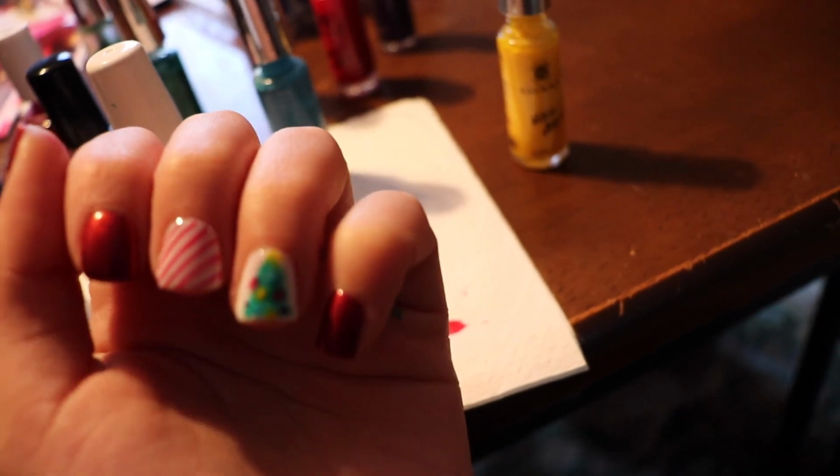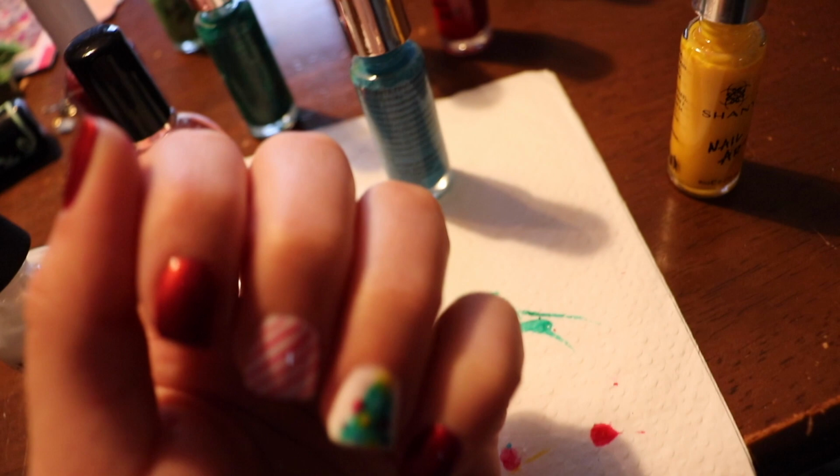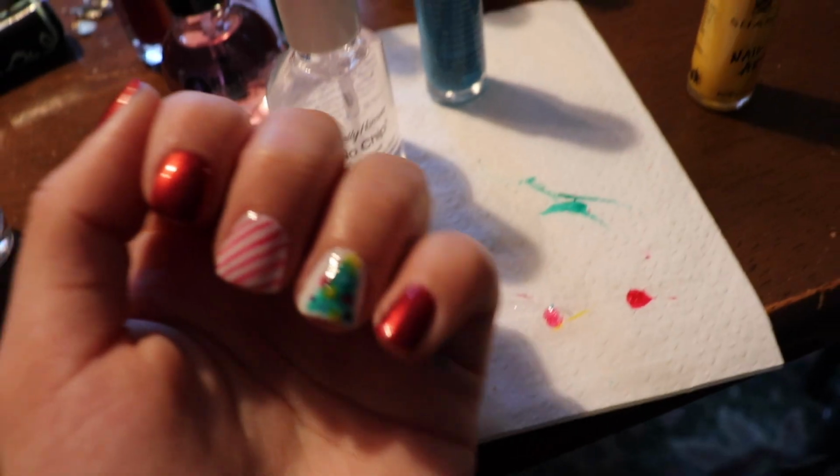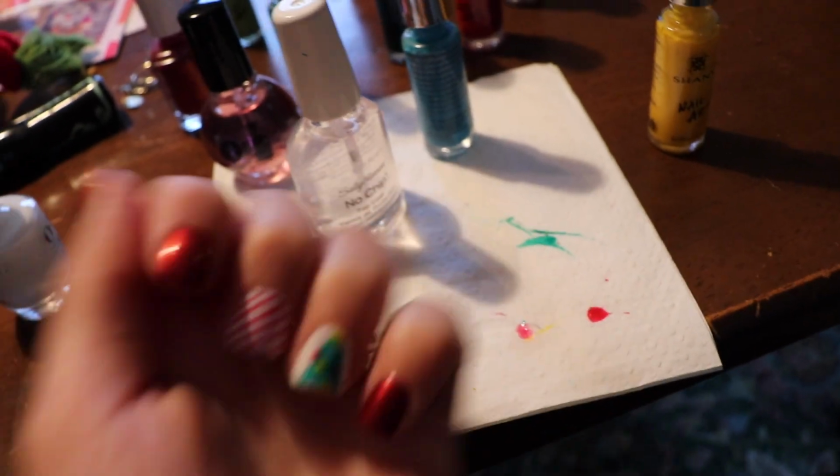I regret adding ornaments to the tree. I always do, and then every year I'm like, no, they'll be cute. Oh God, I'm spilling this. Oh God, I'm spilling everything. Anyway, I think they look nice otherwise. I regret the ornaments, but now maybe I'll finally get a grip.